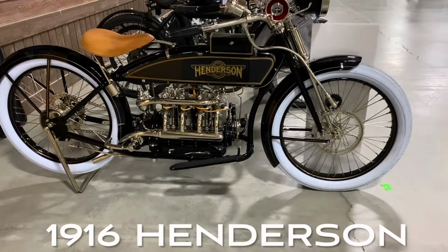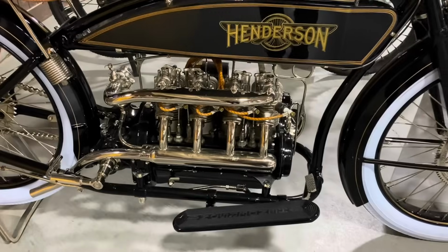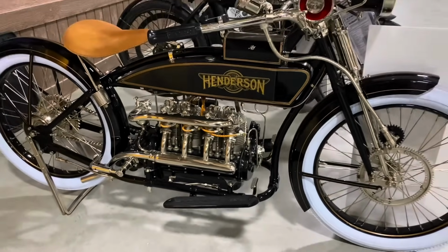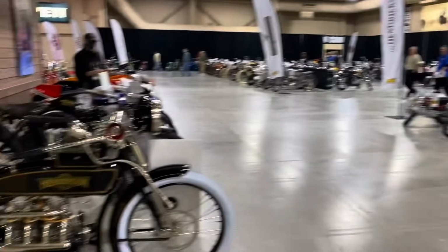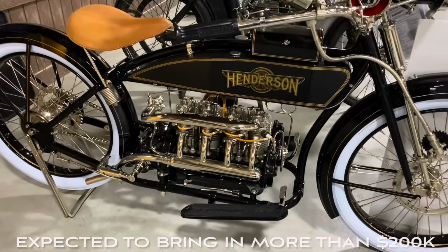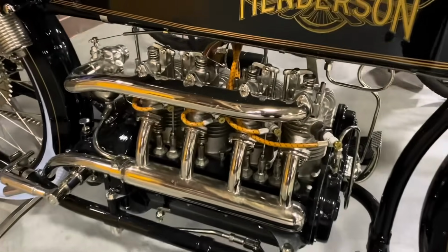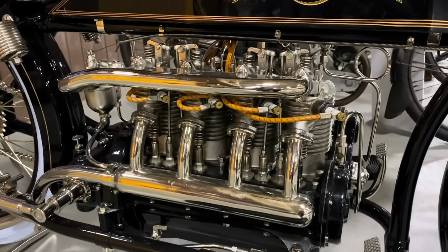There's another one of the super valuable bikes here this year. It is a 1916 Henderson. This one is expected to bring in over $200,000. A lot of people are taking a good look and wishing, just like me, huh? It might take a second mortgage, and some people are doing just that. That's what it'll take if you want to bring home a 1916 Henderson. Beautiful, guys. Let me go in and just show you the detail, how clean this is. This has really, really been taken care of.